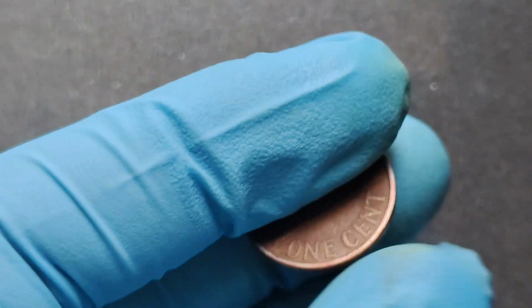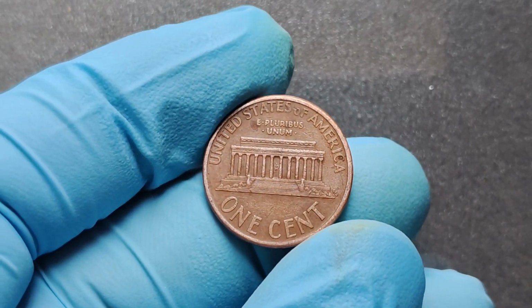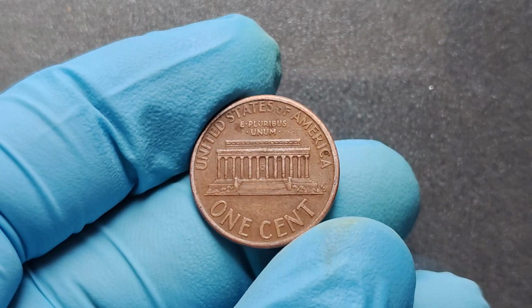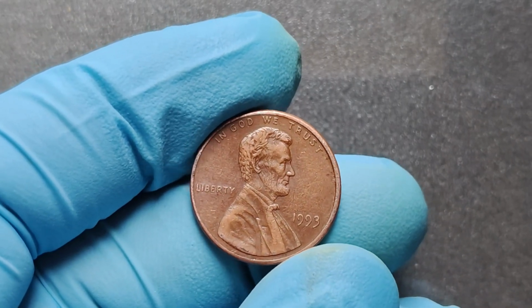Now, let's talk money. What exactly is this 1993 no mint mark Lincoln penny? Well, most 1993 pennies were struck at either the Philadelphia or Denver Mint. Philadelphia pennies usually don't have a mint mark, but what makes this one different is a rare minting error that resulted in a one-of-a-kind coin.